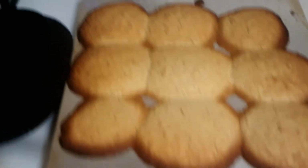Yummy stuff. Okay, now we're going to plate this up. Move the camera back to where it's supposed to be. Sorry, I'm blocking the view here for a minute. Oh, come on.